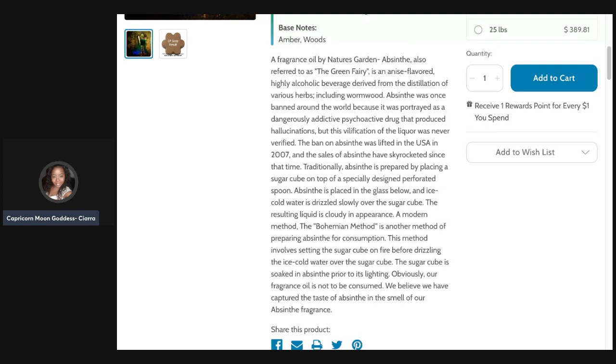Does it give it an alcohol effect? Like if I make tea with it, interesting. I think wormwood is close to mugwort, so it might have the same effect. Basically, they're saying it was portrayed as a dangerously addictive psychoactive drug. That makes sense because wormwood is close to mugwort, so it has a psychedelic effect, kind of like lotus, where you might get sleepy or you might have visions and all that stuff.